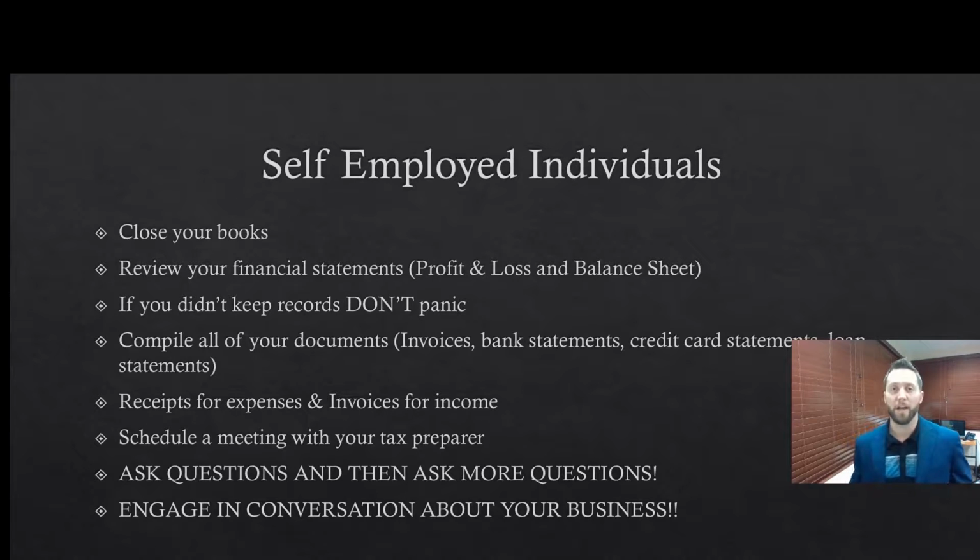Self-employed individuals: if you're experienced and you've already had your records being kept throughout the year, you need to close your books. Once your books are closed, you need to review your financial statements. This is important that you do before you take your financial statements to your tax preparer. Try to locate any discrepancies. Just make sure everything looks okay and there is nothing missing.